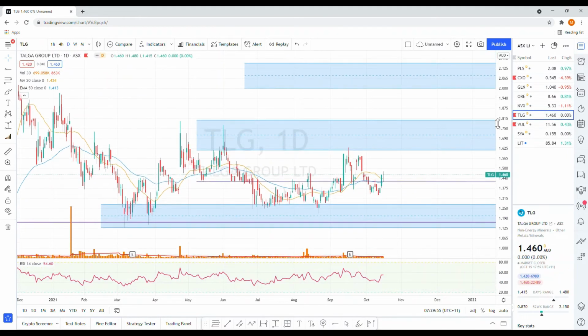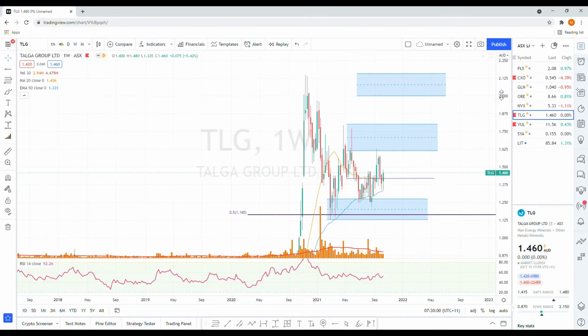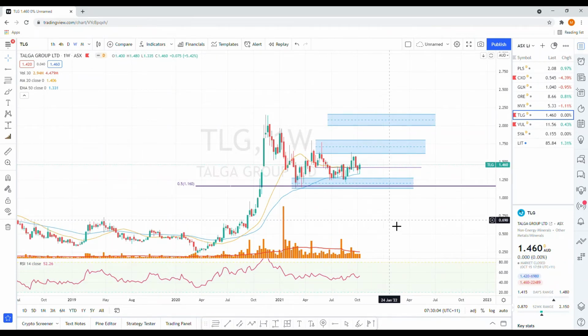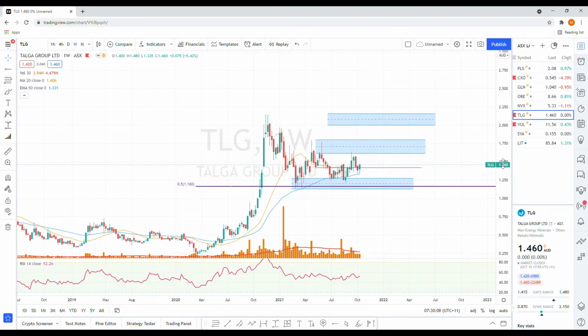Talga, this is one of my favorite stocks, but I was expecting this to run hard like Novonix for a while, but still nothing. But a good sign is it's holding this support box at this stage. So this is sort of consolidation around this area.